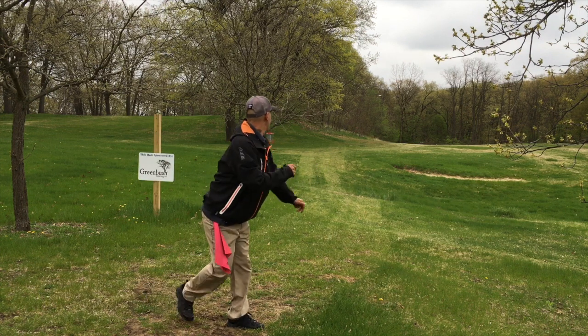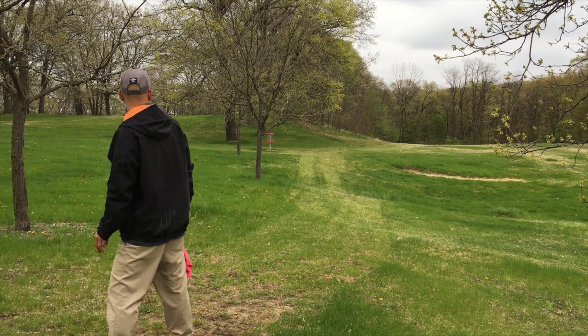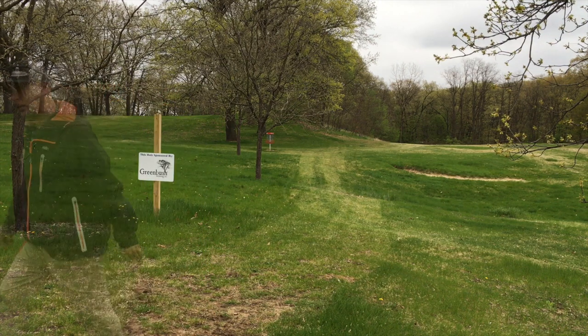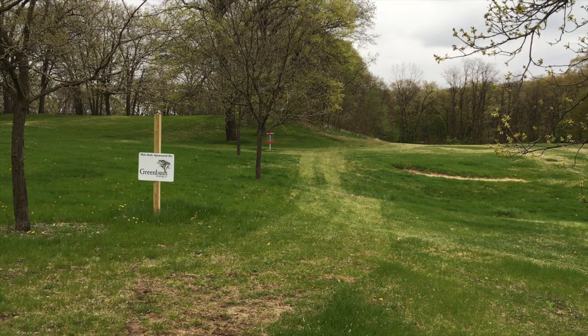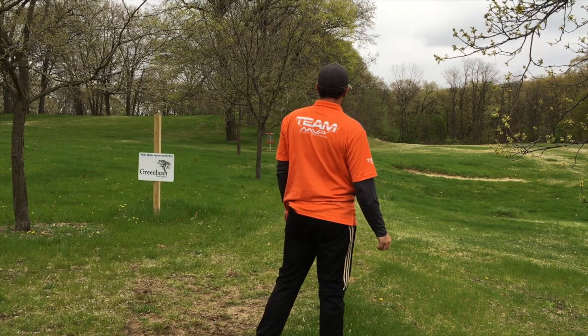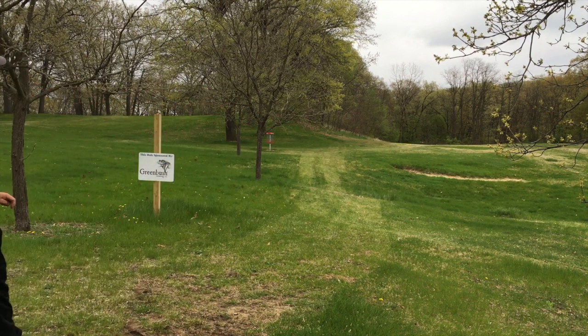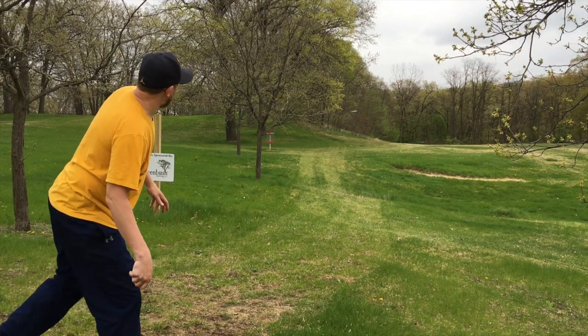Randall getting a little aggressive here inside there, and he's going to be short. You can see him in front of all those trees there. He's going to have an interesting look. You're also going out wide. A little more aggressive than I am, a little bit better. And you will be right at the base of that hill, hopefully with a good solid look towards the basket there for your deuce. Yeah, I'm happy with that shot.